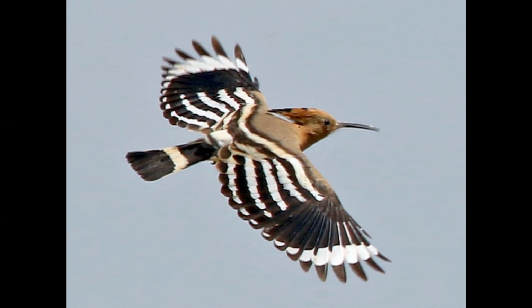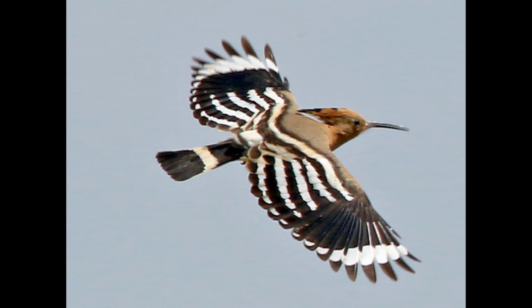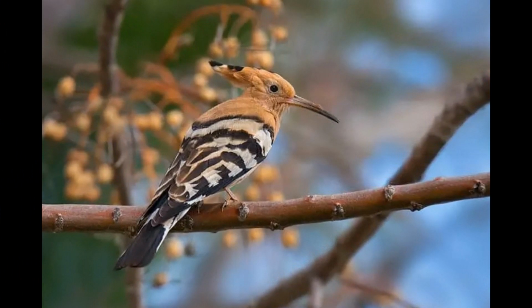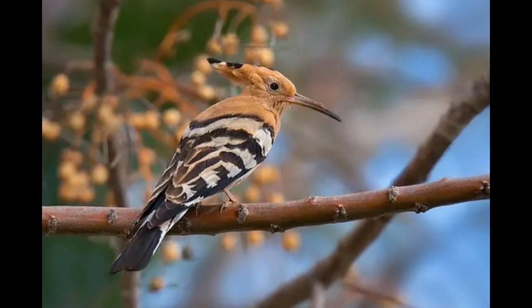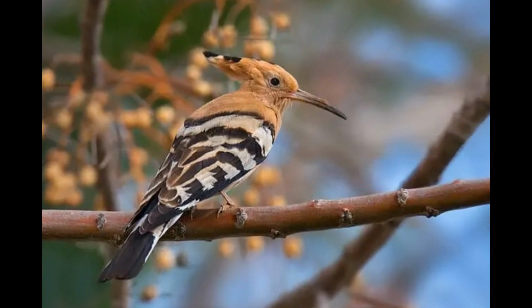The back of the hoopoe is cinnamon brown, while the wings have black and white stripes. When the wings are folded, these black and white stripes are noticeable. The secondary flight feathers have a bluish tint. The belly of the Eurasian hoopoe is a pinkish buff color.